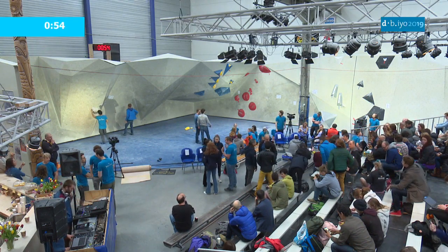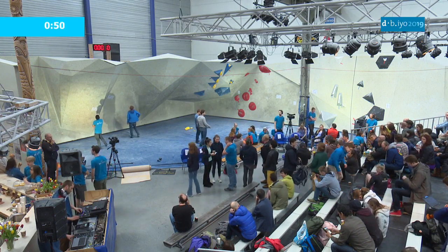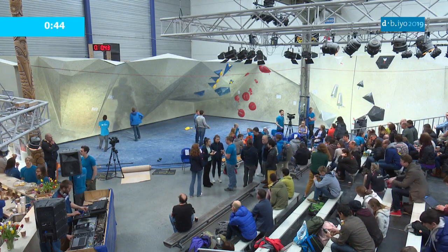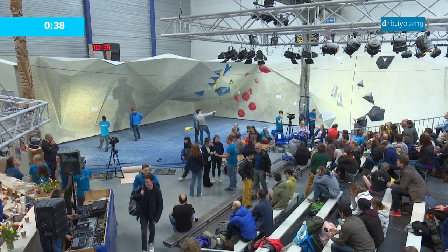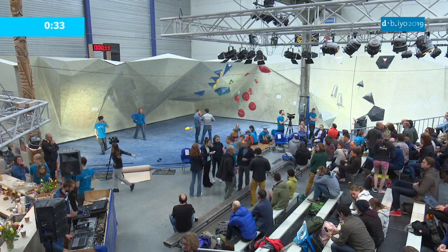So we still have 1 minute left before we have another climber. Again, we climb according to the IFC semi-final format, which means a 5-minute climbing time, then 5 minutes of rest. It's a fixed time, so it's not like during the usual final format where the time is reset. No, it's a loop of 5 minutes every time.